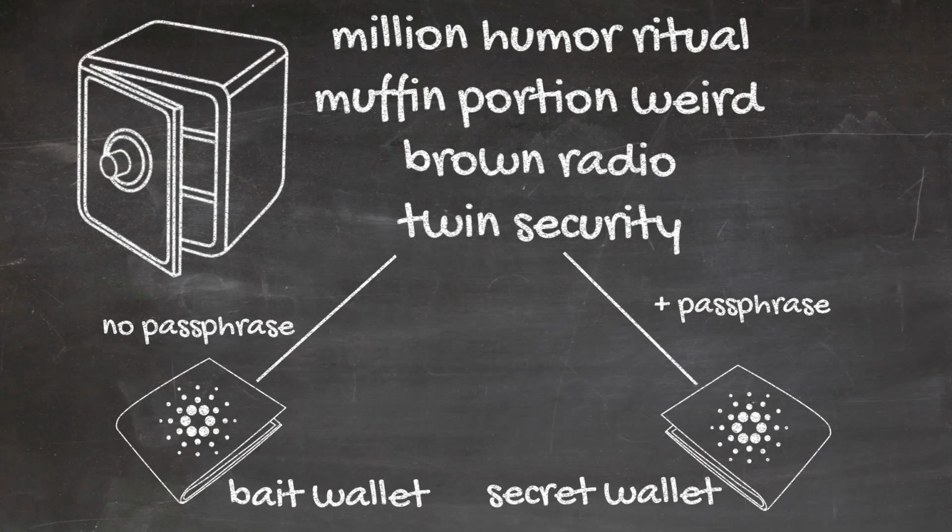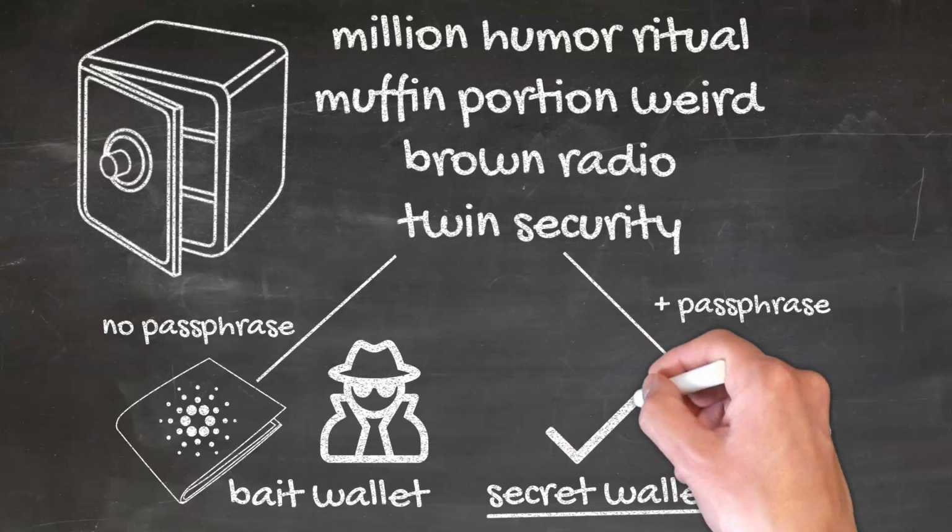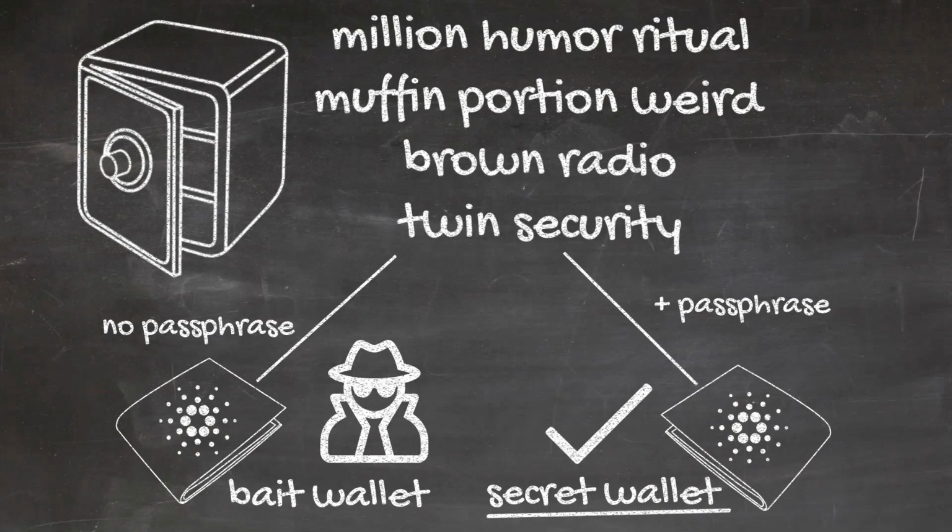This works because the private key derived from this combination is completely different. You should store most of your ADA in this secret wallet. An attacker might be able to steal some ADA from you, but he won't be able to access your fortune or even find out that a second wallet exists.